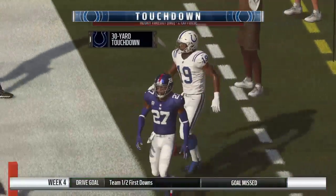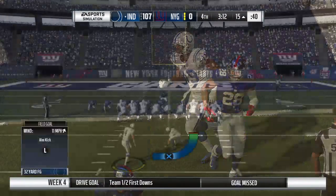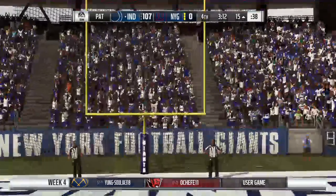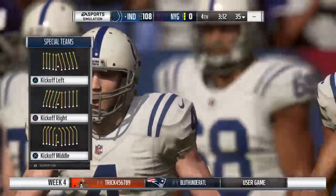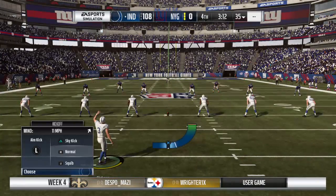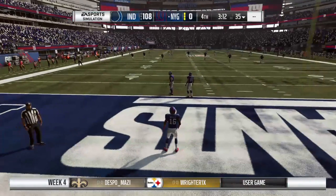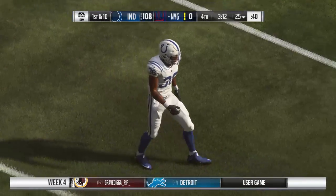In for the score. And the Colts have got it on cruise control. Point after try forthcoming. Extra point right down the middle. And the lead will swell by 1 more. The kickoff team on the field now as they will send this one away. And this will be a touchback as that sails over the end line.